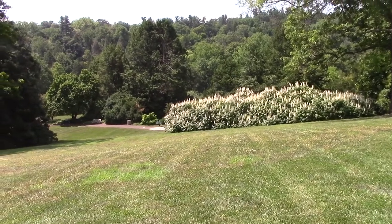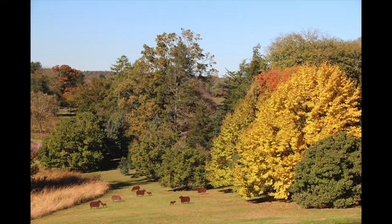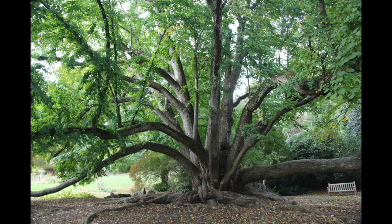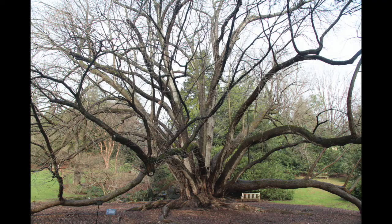Today, the Morrises' legacy is sustained by careful maintenance and management of these mature trees. At this time, I will present photos of some of the notable trees in the Arboretum collection. I'll begin with the signature tree of the Arboretum, a champion tree, the Katsura tree, planted by the Morrises in 1902 as part of their Japanese garden. It is one of the largest trees of its kind in North America.